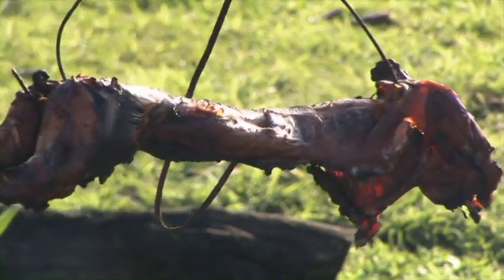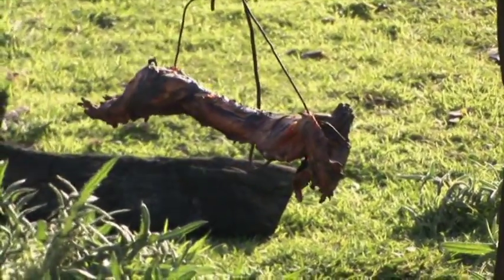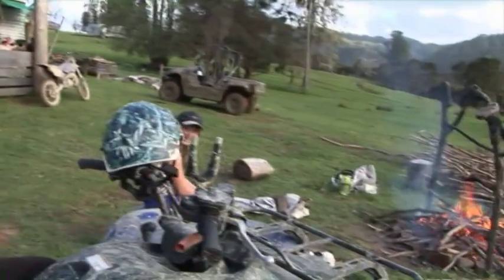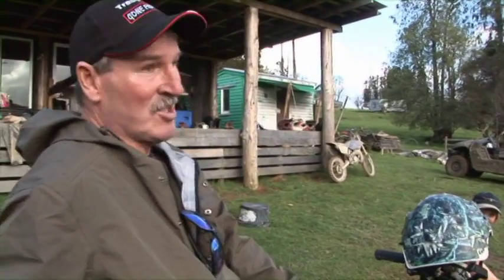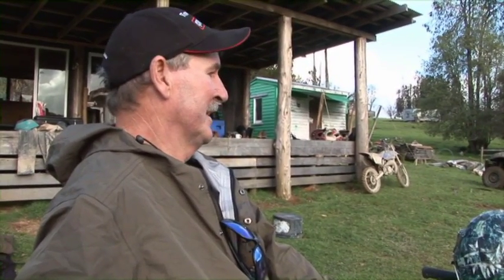Fire's going. Lily's nailed a rabbit, which she suspended above the fire. Little burnt offering, that char-grilled rabbit, I think, Lily, didn't you say? Yeah. Char-grilled rabbit's down there. Look forward to trying that. You probably want to jump out of the lounge seat you're sitting in at the moment and try the char-grilled rabbit. This is great. This is just beautiful.